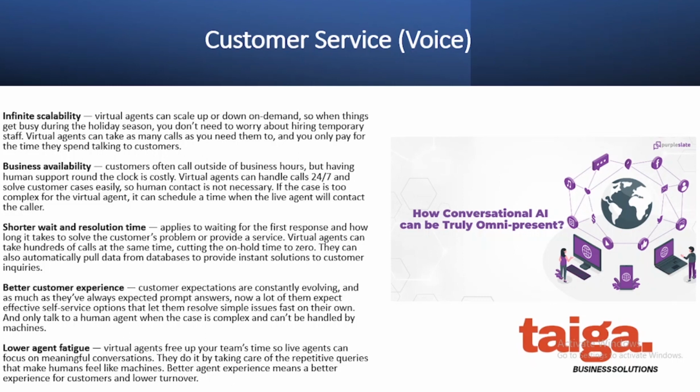You are a small business. You're still growing to get to that point, right? You don't have the resources to hire 20, 30, 40 people and put them on your team. It's going to blow up your bottom line. It's going to just leave you in the red.